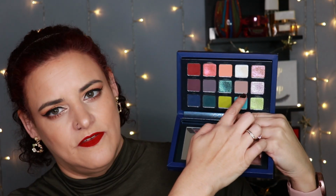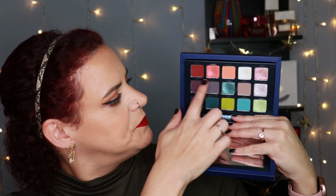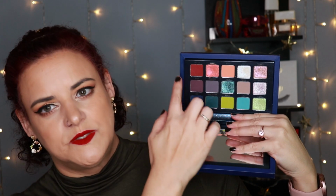taupey kind of shade here that has a bit of a purple undertone. And I find that this plays really nicely with these purple tones, but also can be used with the reds over here. And then I also find that the shimmers in here can be used to create entirely different looks when layering them on top of the mattes.